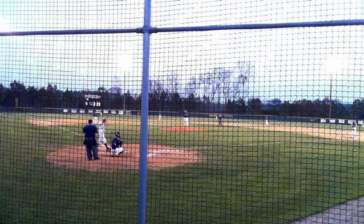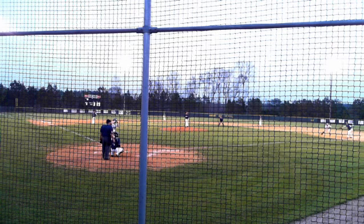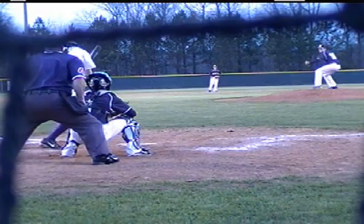Irwin's also 1 for 2 for the night, but as you said, that last base hit 2 innings ago brought in 2 runs for him. 3 innings ago, excuse me. Got the runner playing off at first. Pitcher looks over, brings it to the plate.